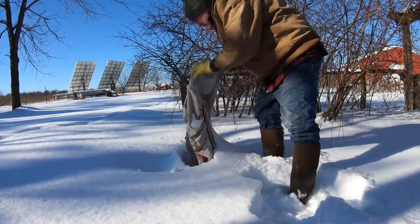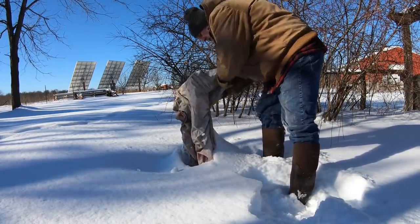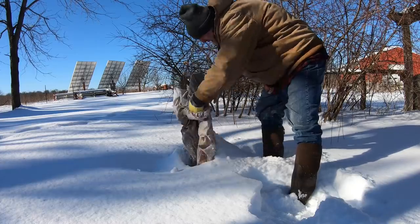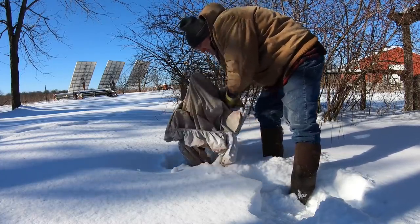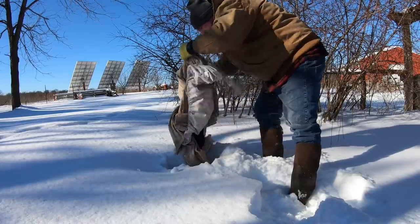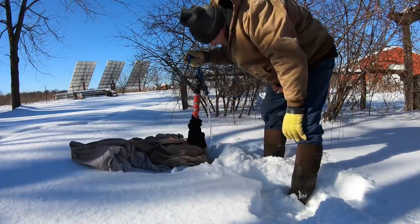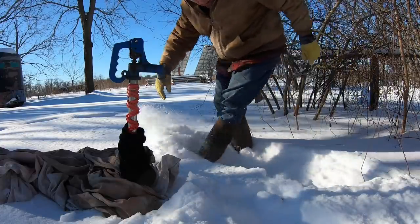Well, let's see if we got flow here. I had to put a heat tape around this hydrant because something's wrong with the valve seal at the bottom of it, which is 4 foot under grade. Must be leaking a little bit. It freezes up. Not frozen today. That's good. Now I just got to find the hose under all this snow.